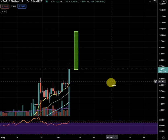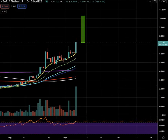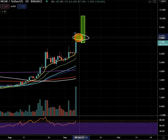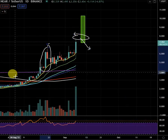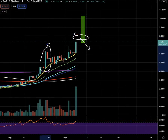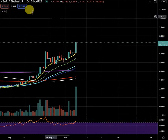Look at the volume on this. Sometimes on this high volume, you can actually get a bit of a short back down. So you need to be careful of that. Like here, something like that, you can get stuff like that happening. But overall, this does look very strong.